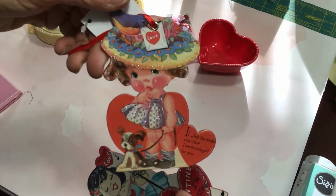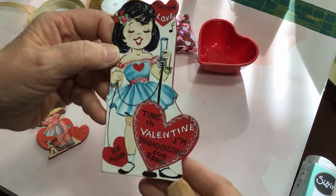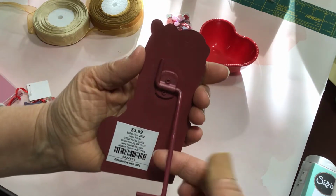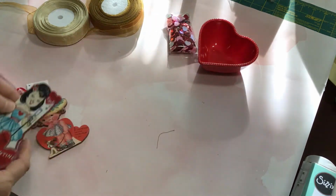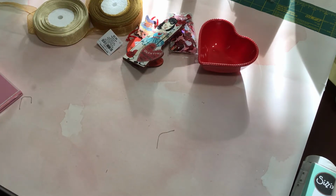Look at her. And then this one here says, Station LOVE, tune in Valentine, I'm broadcasting our song, Be Mine. I love that. And it has a little stand on the back, so you could stand this up in your studio or on a shelf or something. I just love the vintage images. So those were both Hobby Lobby. I'm kind of bouncing back and forth here.